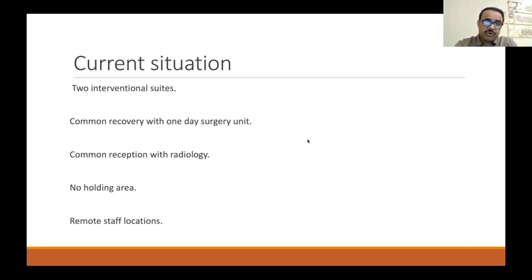Of course, we didn't have a separate reception. We had a common reception with the radiology. So most of the patients who needed an appointment for an IR procedure would be at the reception of the main radiology with the other patients who were waiting for their appointments for imaging studies. We didn't have a holding area, so the patient would come directly from the floor, directly inside the room. Then the patient would stay in the room for maybe 10 or 15 minutes for the nurse to prepare the patient, take his vital signs, connect him to the monitors, and check his blood work and labs. This, again, wasted time during the procedure.